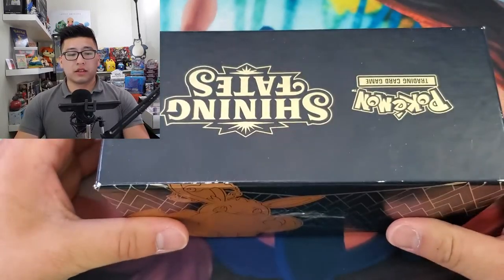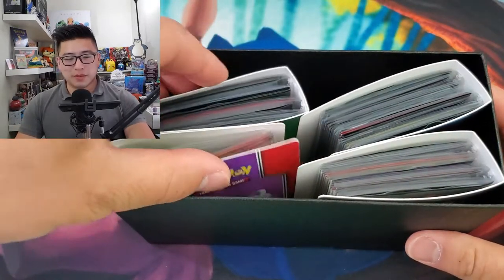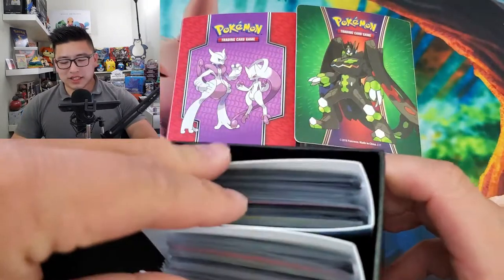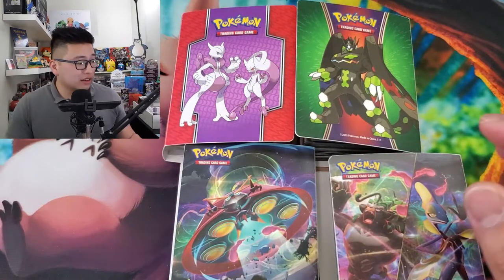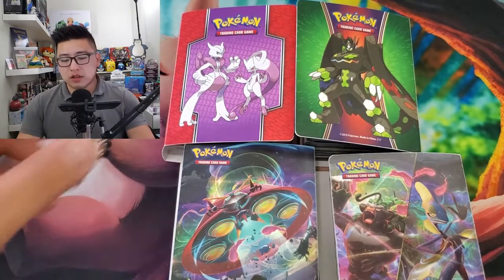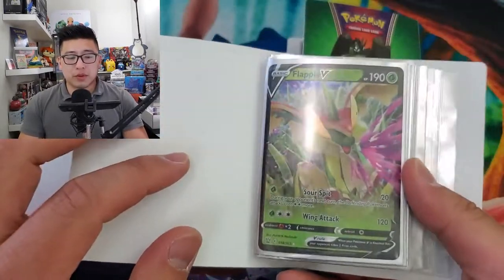Here, let me open this on camera. Boom. Look at that. We got some binders here. Collection binders, like the ones that come in the lunchbox tins, right? He said that he got back into Pokemon card collecting at the top of 2020 when Sword and Shield Base first came out. So we got a lot of stuff that's probably more recent.